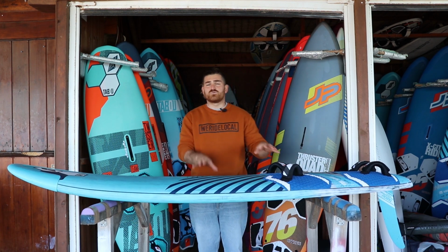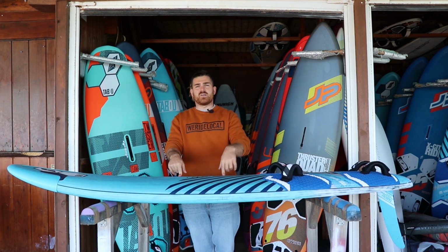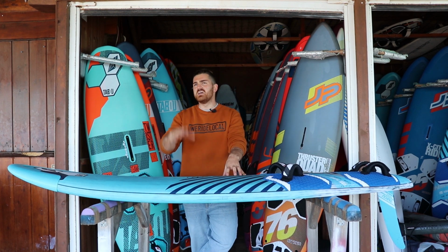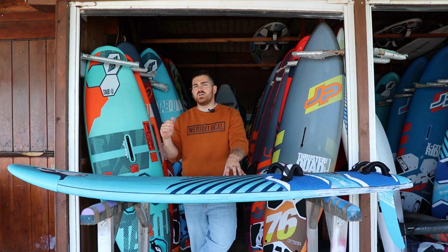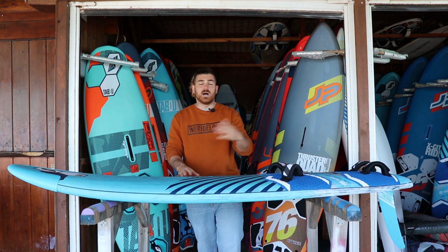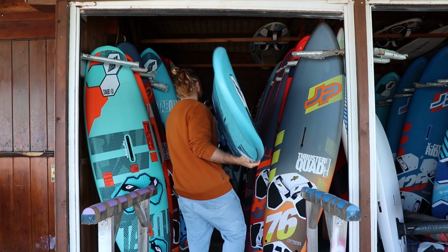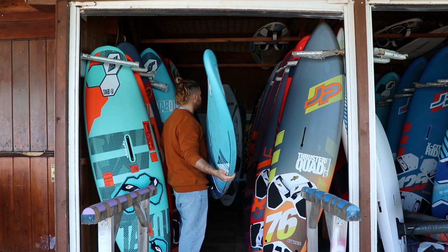So this is a nice choice for 115. This is the board we have out now, 115 liters. So someone comes to me and says, I want 115. If they're a good rider, the wind's there, and it's a bit bumpy also. This is a smooth board, like I said. I'll say, yeah, take this board, try it out, and tell me what you think. So let's just leave this here for now.